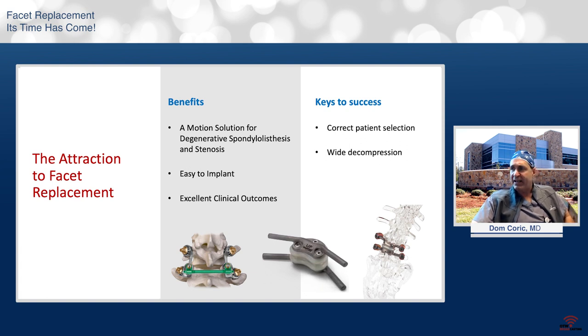And the second potential benefit, vis-a-vis total disc replacement, is its approach, and that is the posterior approach to the lumbar spine. That is the workhorse approach to the lumbar spine, again, in contradistinction to lumbar total disc replacement. The lumbar total disc replacement is an anterior retroperitoneal approach. Again, although a common approach to the spine, it is not considered to be the most common and most straightforward approach to the spine.